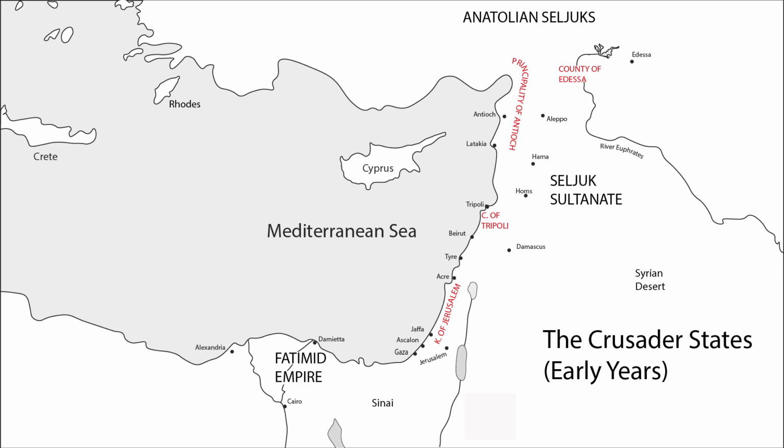Then, following the First Crusade, you have the establishment of the Crusader states, and so from north to south, they would be the County of Edessa, Principality of Antioch, County of Tripoli, and then the Kingdom of Jerusalem in the south. And in their early years, the Crusaders, or Franks as they became known, Franks being a term generally used in the area to mean people from Western Christendom, basically, they used various castles, but they didn't tend to build them. Normally they tended to use castles that were already there, which they had either taken over or which they had conquered.